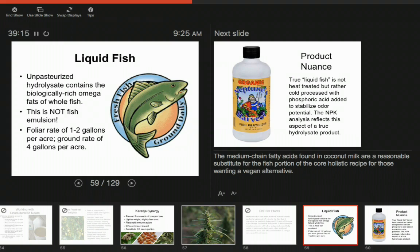pasteurized and heated, you get a product which in truth is called fish emulsion. It's liquid, but it's fish emulsion. And that has some value for greening up lettuce seedlings in the greenhouse, but that's about it. You really want the whole fish product where the oils are still there, because it's those fats that really have the merit in terms of buying a fish product.